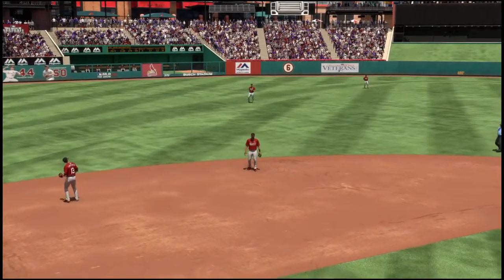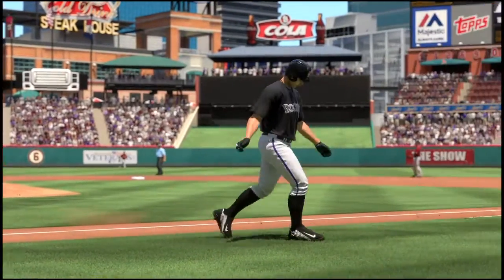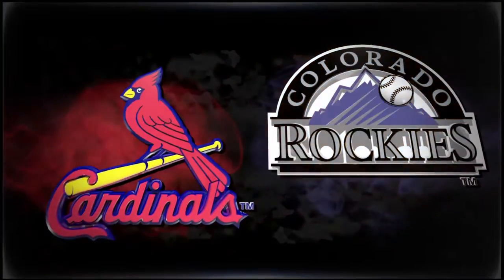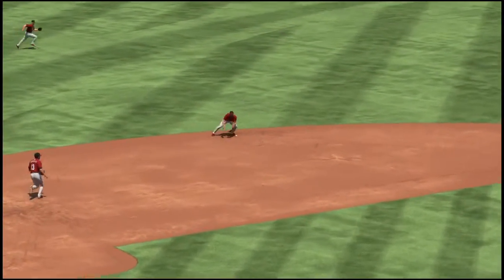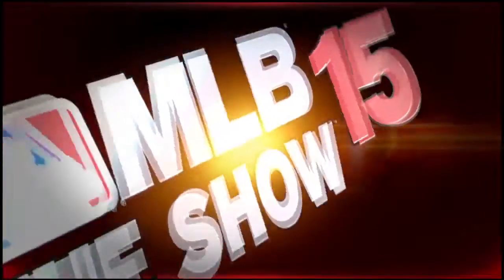Right there is Peralta, and that's the first out of the inning. Oh, man, he's got to be thinking, that might be the hardest ball I hit all year. Why does it have to be right at somebody? Hey, nobody said this game was fair.